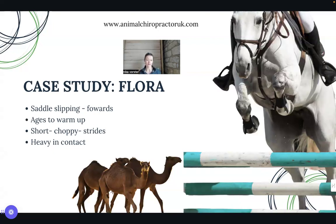What do we do here? We actually did a full assessment. So first, we ruled out pain. This mare had a weakness through one of her stifles that she had treated when she was very young and is looked after, rescanned every 6 months to make sure that the joint isn't compromised.